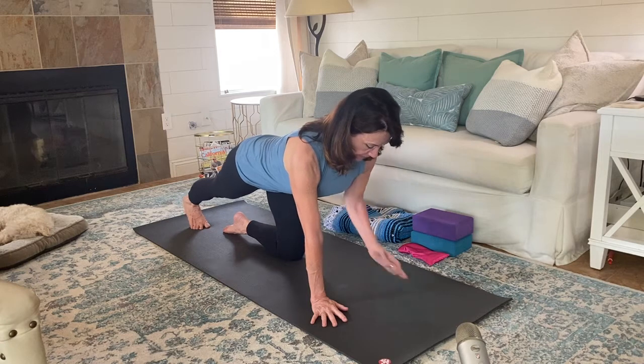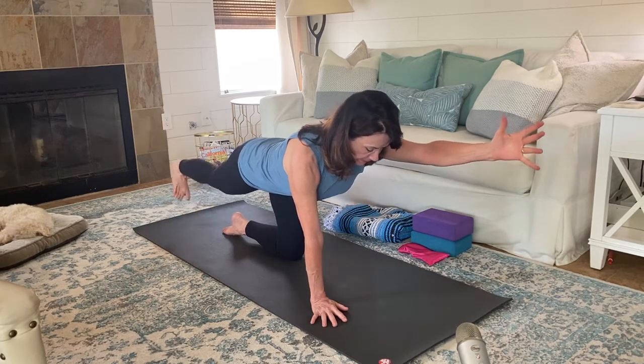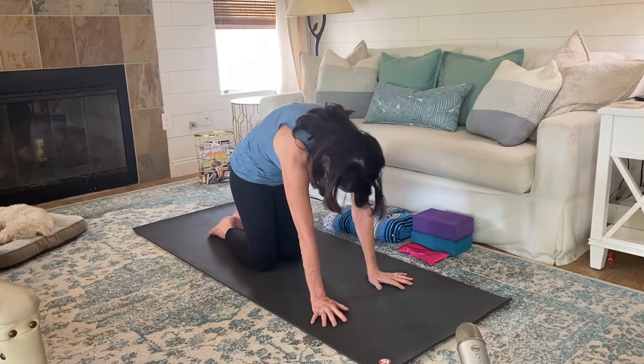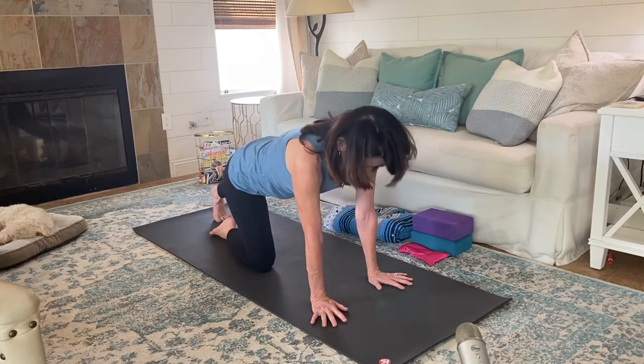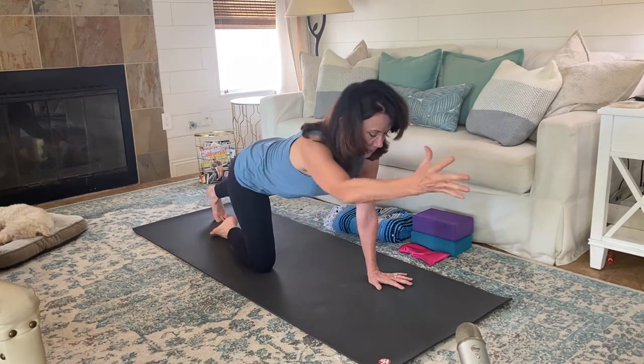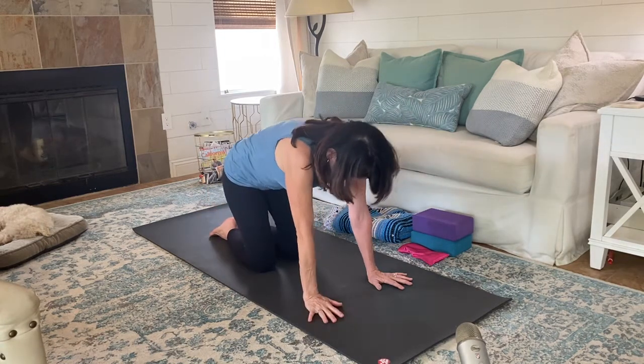Extend your arms through the gateway of your arms. Think of your arms as a gateway, and then extend your left hand with your thumb up and then lift your right leg. Bring your hand, your knee down and round your back. Tuck the chin to the chest. Extend the left foot. Tuck the tailbone under. Extend the chest through the gateway of the arms. Extend the right hand, lift the left leg. And then exhale, bring the hand, the knee down and round the back.